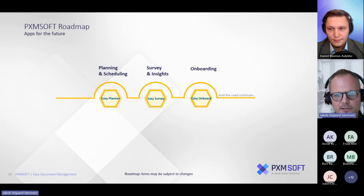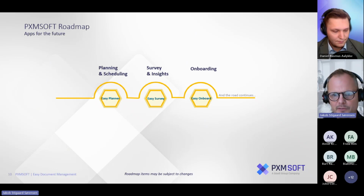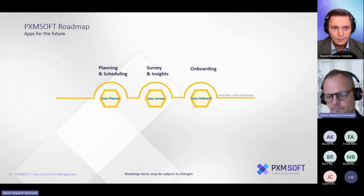Easy Survey is another one where we see a gap in the current product offering, and that is basically supporting a survey and insights tool in a much more dynamic and flexible way than currently. There was the Qualtrics offering a while back that is, for different reasons, no longer part of the equation for SuccessFactors, and therefore the survey functionality is an obvious place for us to build a solution.